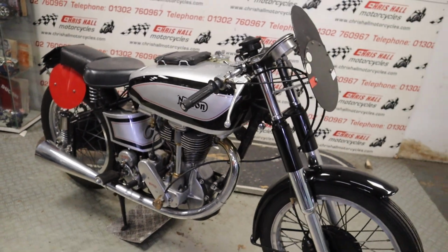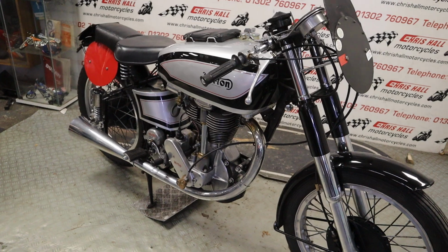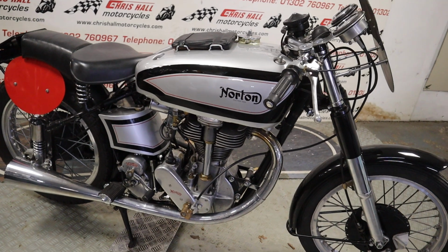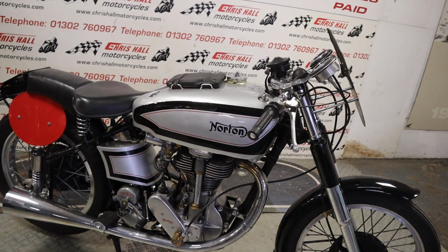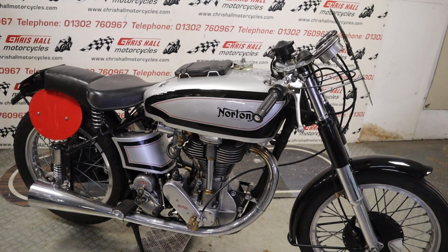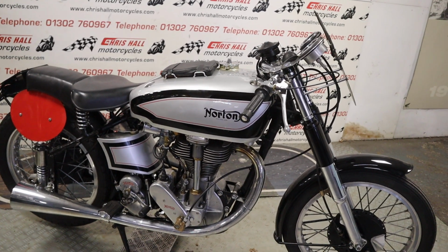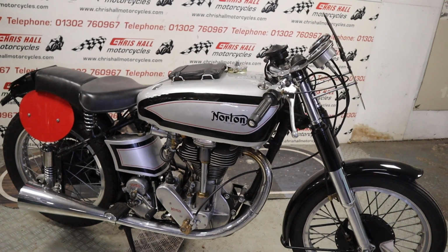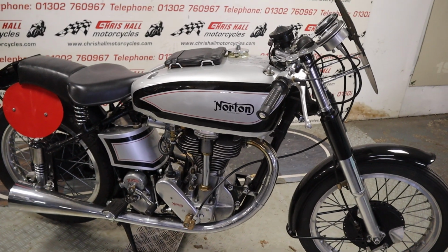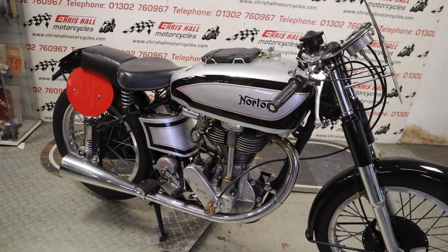So now I've got all that out of the way, what exactly do we have in front of us? Like I say, it's a 1950 Norton International Model 30. It is road registered, so there is a V5 with it. It is down as historic, as you would imagine. It's been part of a private collection for a long time and sparingly used. It is a matching frame and engine number. This is the more powerful version. This is the 30, so that's the 500cc version, not the smaller one.